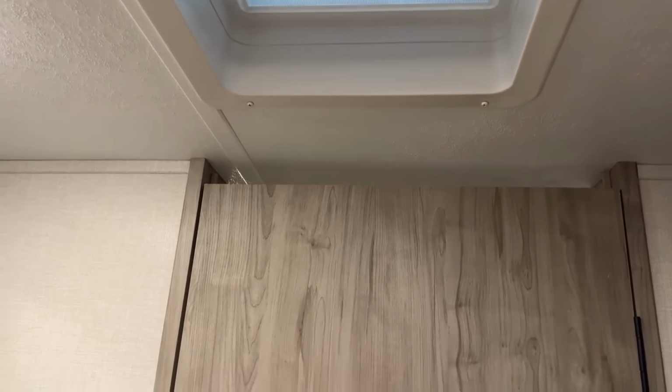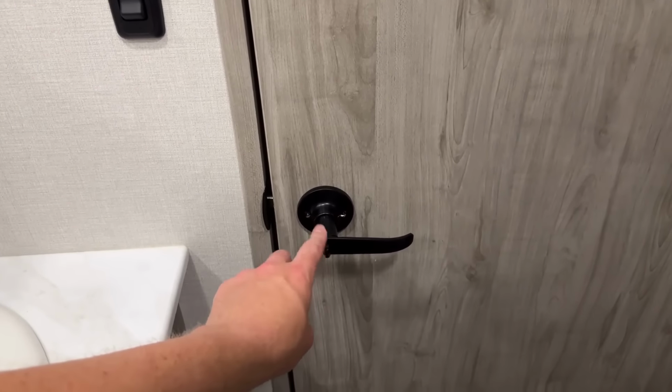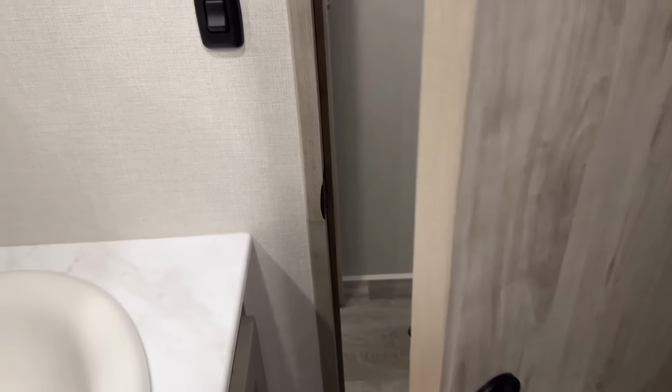Could you update and upgrade to a bigger vent fan? Yes, you could. Do you need to? Well, yes, you do. Oh, it's the little things, guys. A locking bathroom door, so you got a little bit of a sanity space.